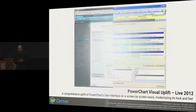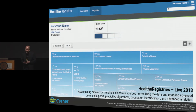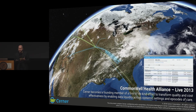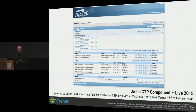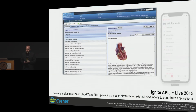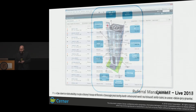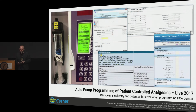Again, user experience, taking PowerChart and making the investment for nearly 5 years to uplift it, bring it into alignment and modernize it. Health registries coming to market in 2013. Cerner being one of the founding members of Commonwealth and introducing interoperability. Fully embracing open source. Fully embracing SMART on FHIR. Moving to the cloud. Working towards patient benefits in terms of closed-loop referrals.